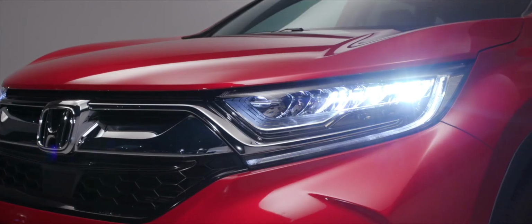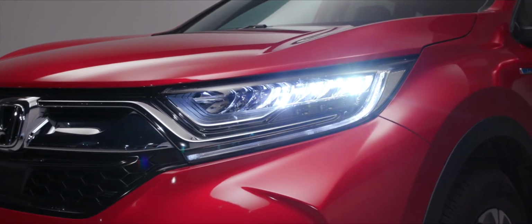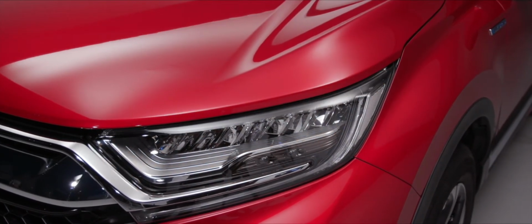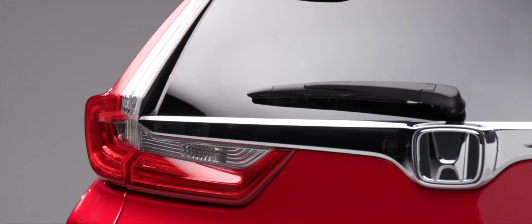The CR-V benefits from full LED lighting. That's the lights at the front, which is daytime running lights, low beam, main beam, and also the indicators. And at the rear of the car, both the tail lights and the brake lights, all full LED.